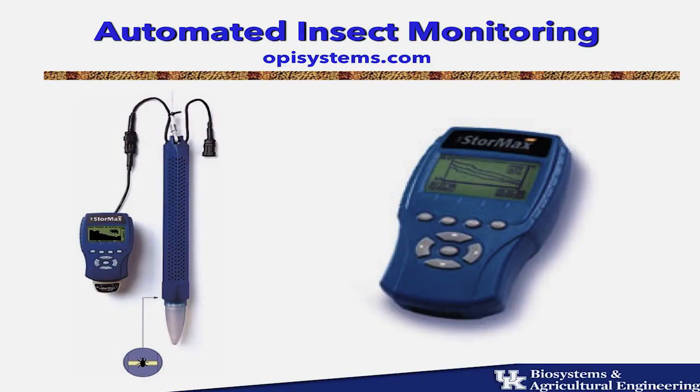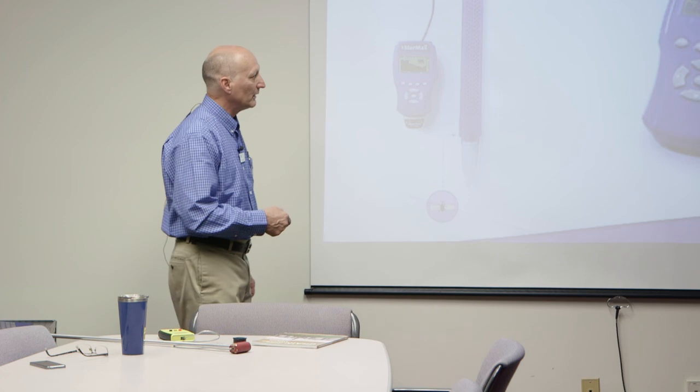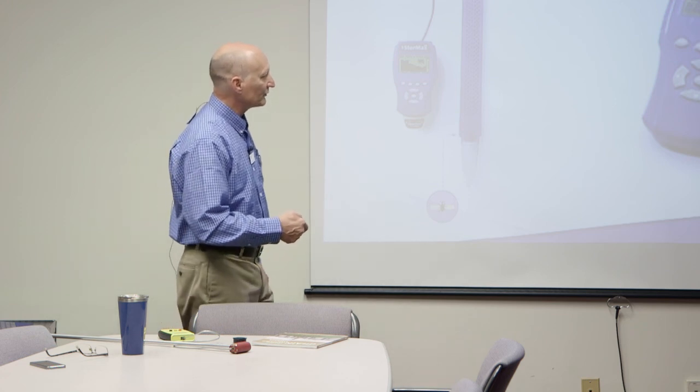A little more sophisticated version of that insect trap is shown here. This is an electronic version. We have a little infrared sensor actually down here. Not only does it detect how many insects you have, but it's been calibrated to measure the size and detect the size. And with that small of a high-end beam, you can actually do that. And it's been proven with the entomology work in the USDA lab at Kansas.